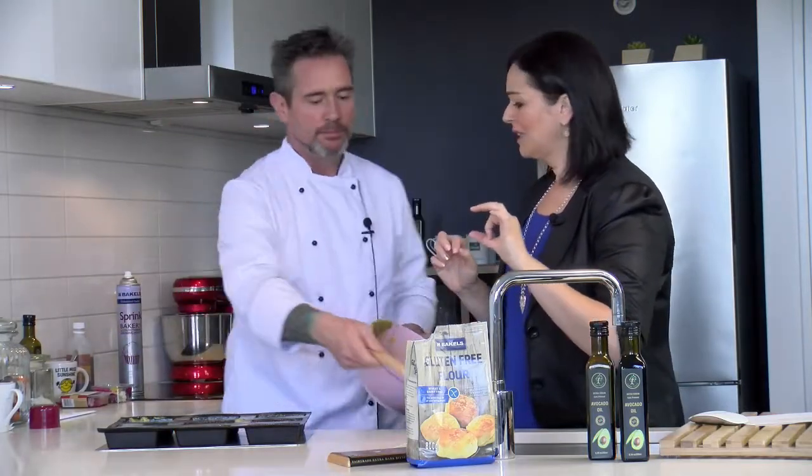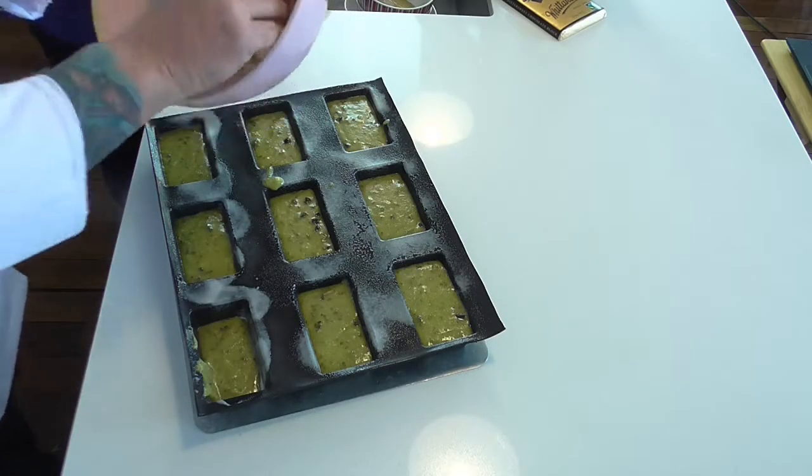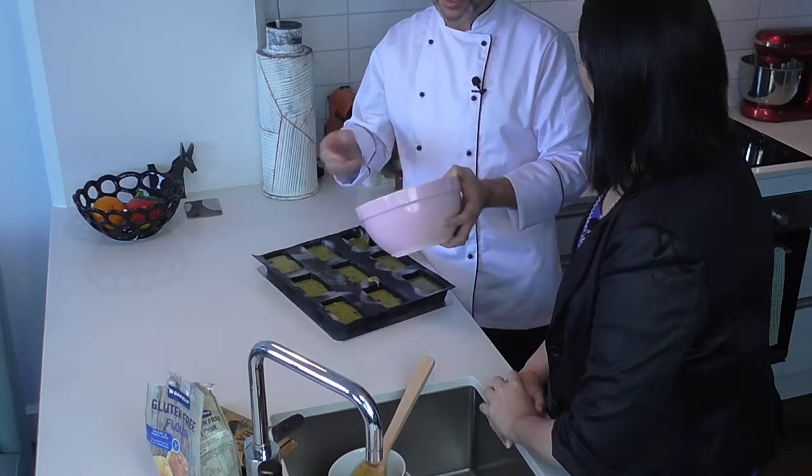It's subtle, yeah, but they're creamy as well, just like the avocado oil is. So again, if you've got nice fresh scallops, you probably just want to use the avocado oil in a mayonnaise, and it would complement the scallops.